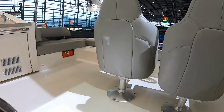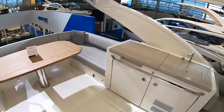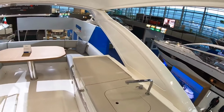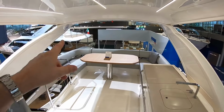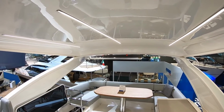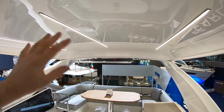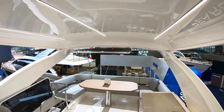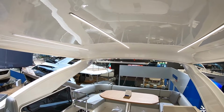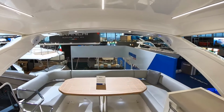So up here, because the overhang goes right to the very back of the boat, you do get a nice long Flybridge. If we come right to the front, you can see there's seating all the way around the back. There's various options overhead. This is a fixed hard top to give you plenty of shade. You can have a bimini, like a cloth top that will fold away, or of course you can just have it completely open and just have the radar arch at the back. But this one's got the fixed top on it, and these lights are very nice at night. They must be very useful.